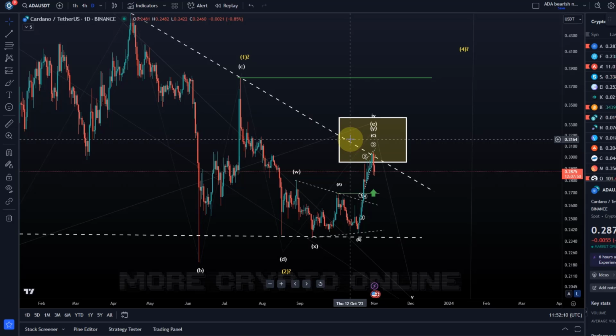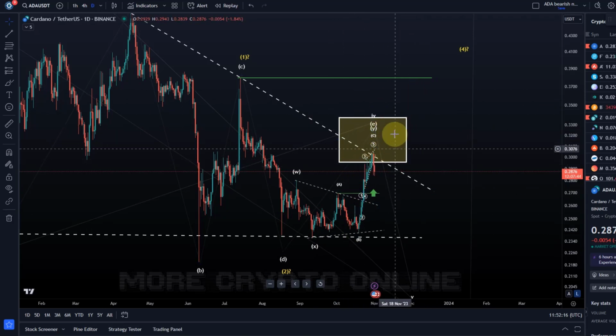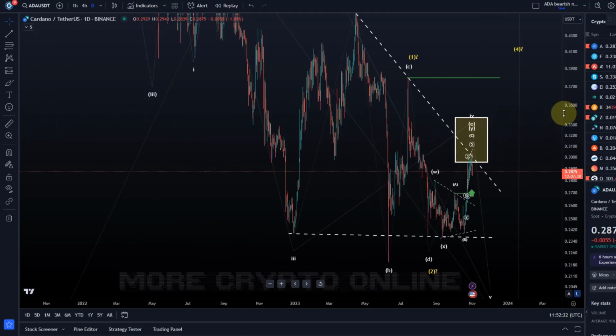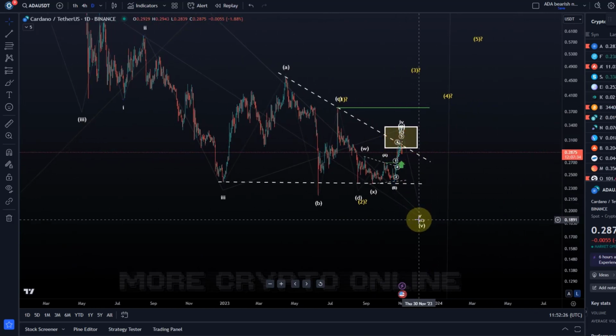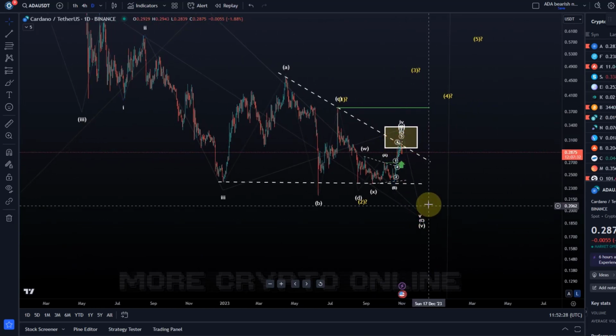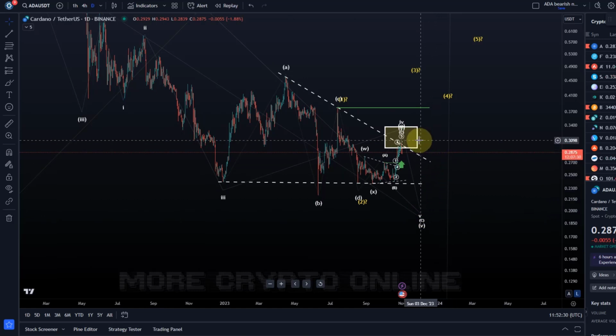For the last few weeks, we've been watching if the price can actually get into this white target area. We did get there, and now the market has to decide, okay, do the bulls leave this white box behind, which is the ideal target to complete the triangle, which would suggest another low around 15 to 20 cents, I'd say. We can specify that a bit further once we have completion of everything and once we know that we come down in wave 5.